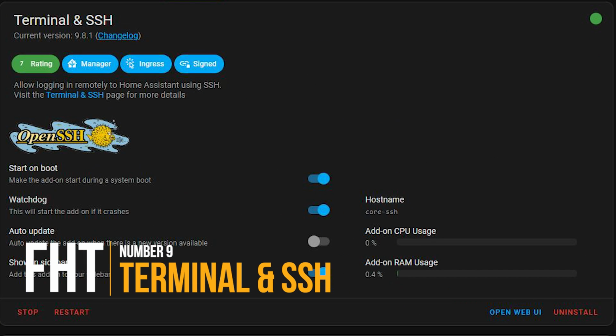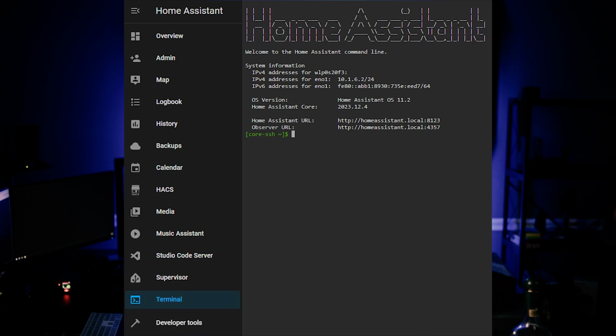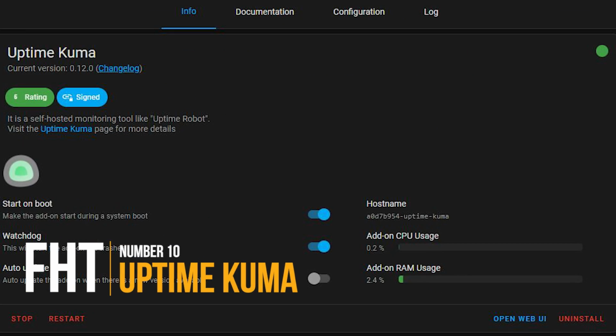Sliding in at number 9 is Terminal and SSH. I like this since it opens an SSH window for me right in the dashboard, which has been invaluable for writing and testing shell scripts, and even for integrating my Vizio TVs when they didn't want to play nice on their own. Super useful. Rounding out the top 10 is Uptime Kuma.